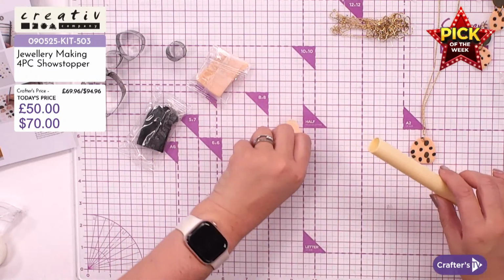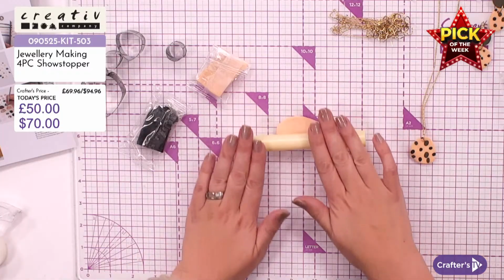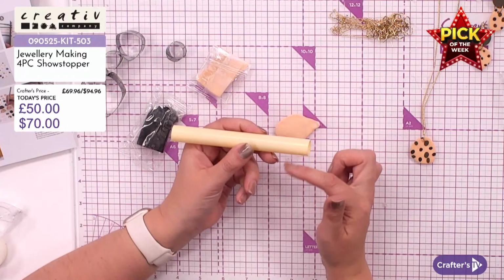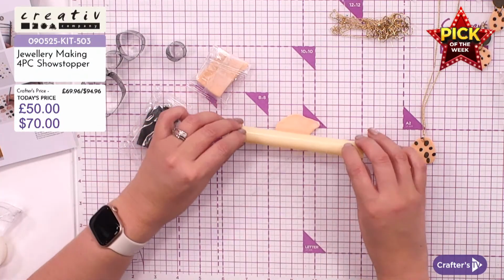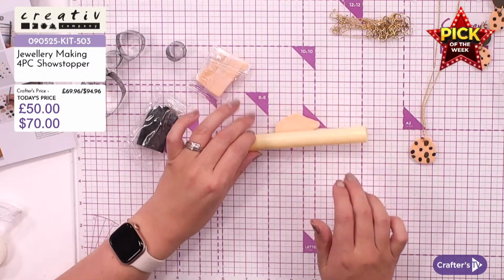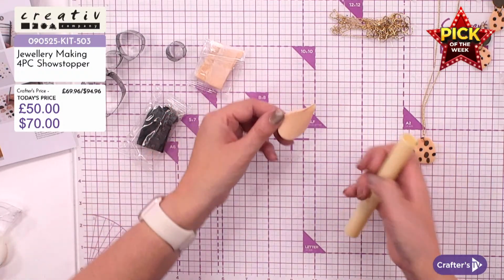So I'm just going to roll this out nice and flat. Now, if you ever want to do this where it's the same, you just put an elastic band around both sides. If you put an elastic band around both sides, this will roll it to exactly the same thickness on both sides because it will go to the thickness of the elastic band, right? So a little bit of a top tip there.